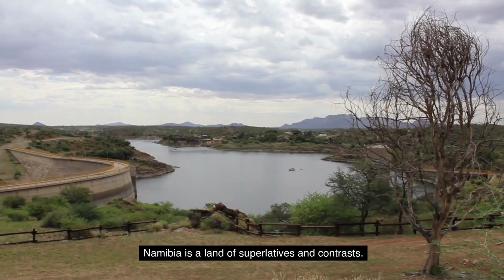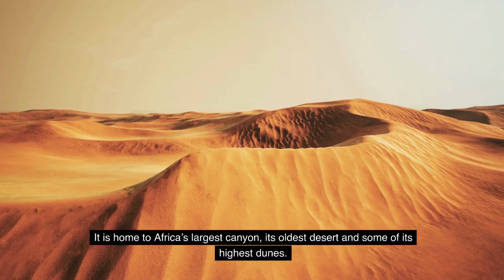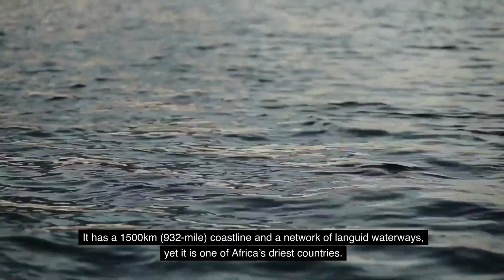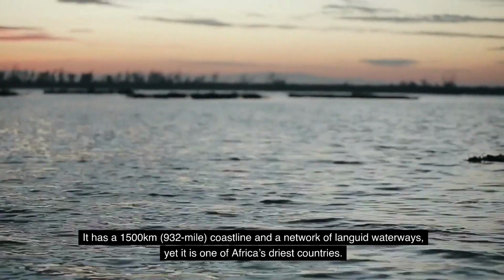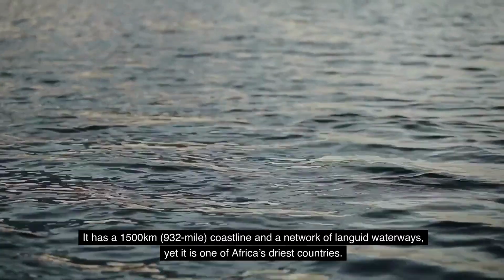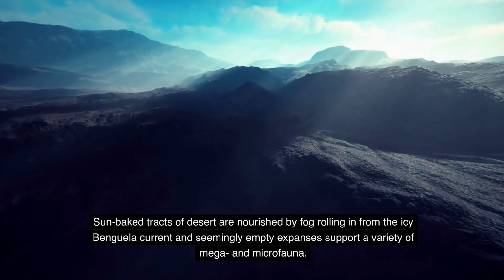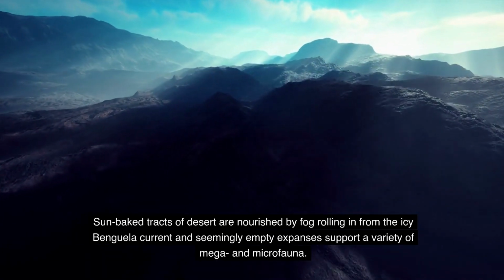Namibia. Namibia is a land of superlatives and contrasts. It is home to Africa's largest canyon, its oldest desert and some of its highest dunes. It has a 1,500 kilometers (932-mile) coastline and a network of languid waterways, yet it is one of Africa's driest countries. Sun-baked tracts of desert are nourished by fog rolling in from the icy Benguela Current, and seemingly empty expanses support a variety of mega and microfauna.